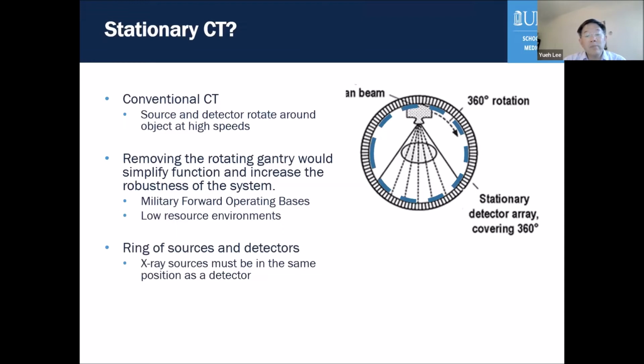So the question is, can we build a stationary CT using our carbon nanotube X-ray sources? Because by removing the rotating gantry, we would potentially simplify the function and therefore increase the robustness of the system. Why? Well, the military had a bunch of CT scanners sitting in Afghanistan that were often unused because, even though they were top of the line scanners, some dust or poor environmental conditions would cause these scanners to fail on a regular basis. And guess what? Trying to get some medical equipment company to fix a scanner in the middle of a war zone is not a trivial process.